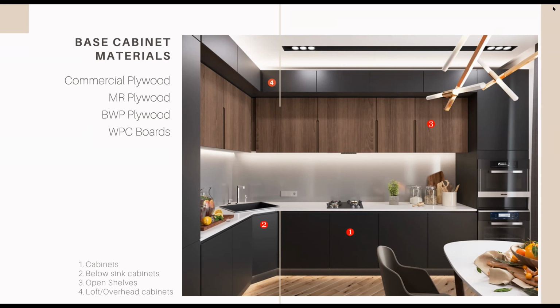Now coming to your sink cabinets. Why did we take that separately? As a practice, whatever you do, there could be a day when your sink pipes leak, your drainage layouts get damaged, and water logs in. There could be dripping, and a lot of reasons you cannot avoid. So there are chances of a lot of fungus development even if you use BWP plywood for the sink area. So what we prefer to use is something called WPC board.